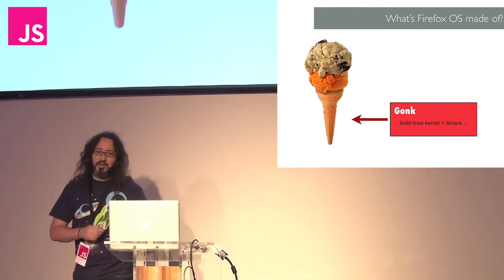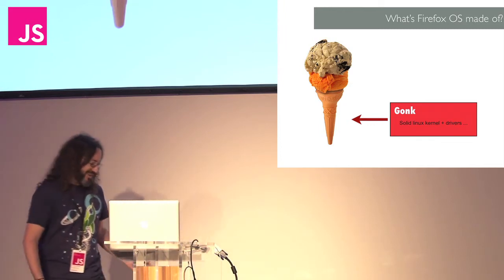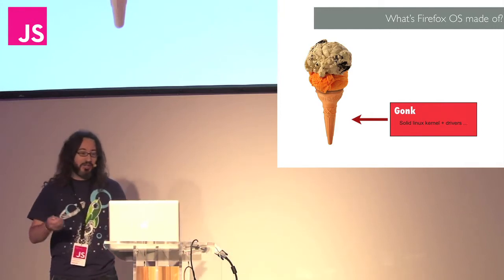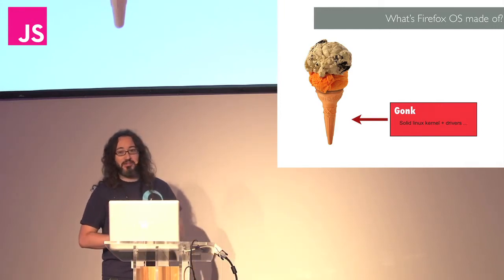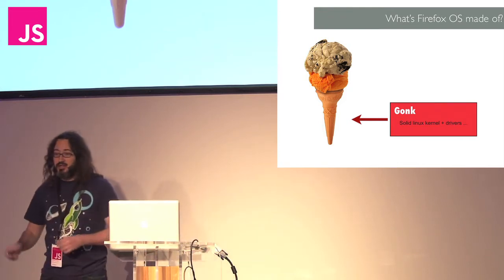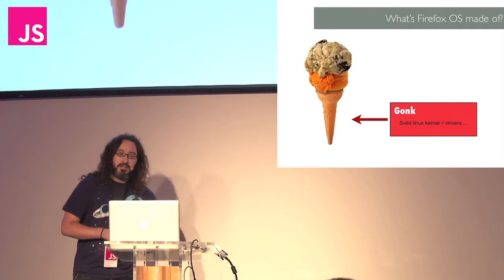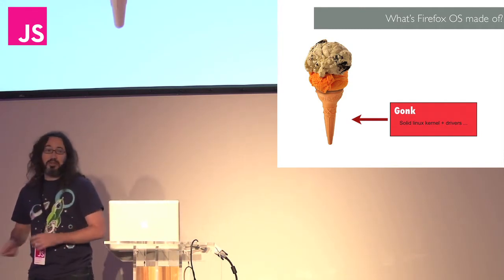Let's remove the part that we don't like from it. Java. OK, let's remove Java. And what we have is that solid Linux kernel and those drivers and so on. And this is pretty good. This is pretty nice, which means that Firefox OS is going to be quite easy to port to platforms that are already running on Android.